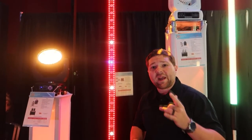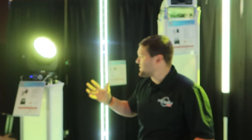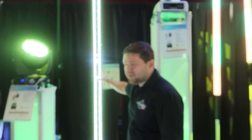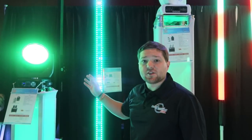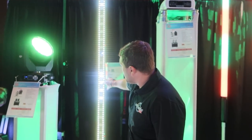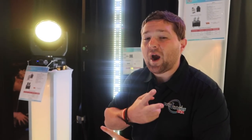We're unveiling the brand new FX pixel bars. We're not entirely sure of the name, check it out on the website. I believe we're going with Pixbar 1000 though. These things right here are sick. You got a wash around the perimeter that does RGB. You have white strobes and blinders in the middle that are awesome. The biggest thing though with this bar is it's battery powered and it's wireless DMX.